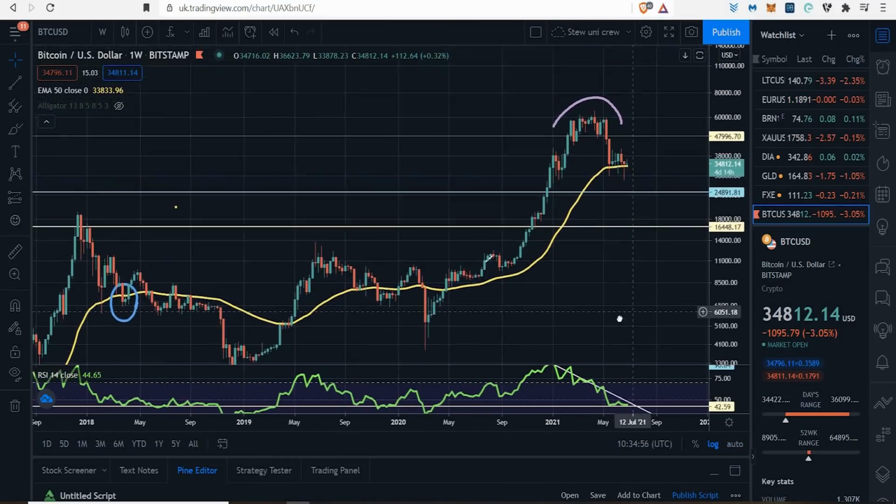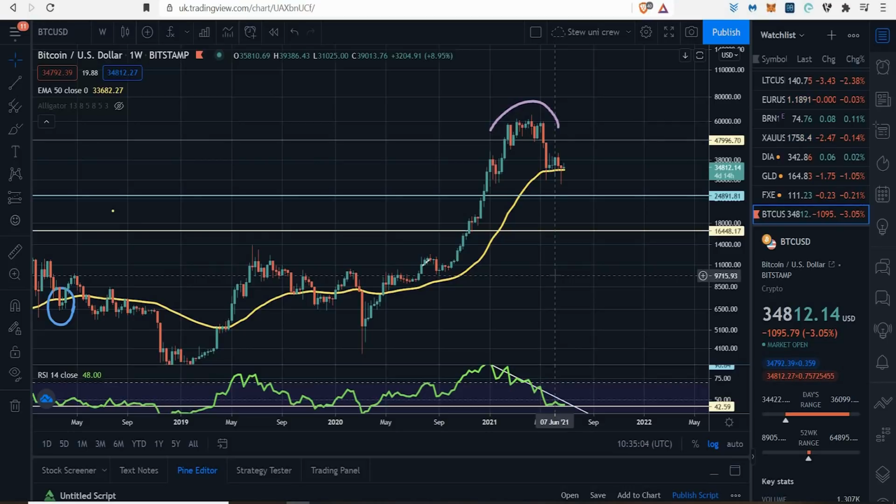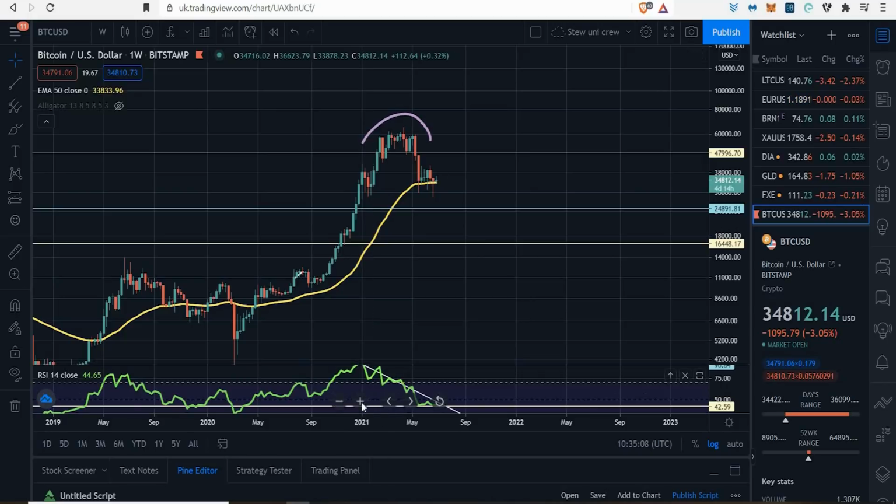Now, I'm on the weekly time frame. You can see here, 1 week. So every candle represents a week's worth of trading. And Bitcoin has been holding significant support on this weekly frame here.